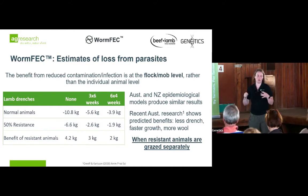And so underneath worm FEC, that's what happens in the model for the breeding values. We're looking at what will happen if you're reducing the fecal egg count, reducing the larval challenge for all of your sheep, not just for a subset of them.